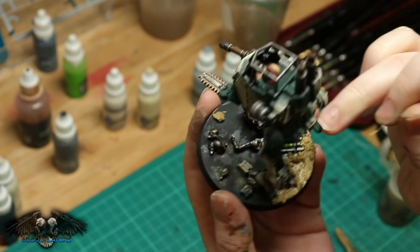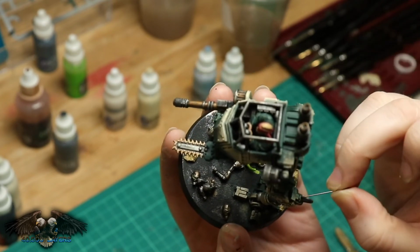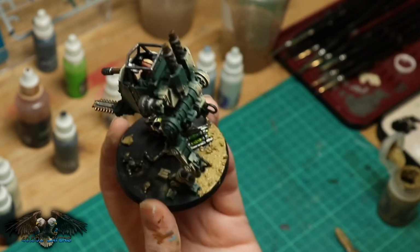I'm just looking at a mini now. Oh, it's little. Oh, I like it. Look at the skulls on the spikes. And that's a Tyranid one, and then I saw the Space Marine one. I was like, oh boy.